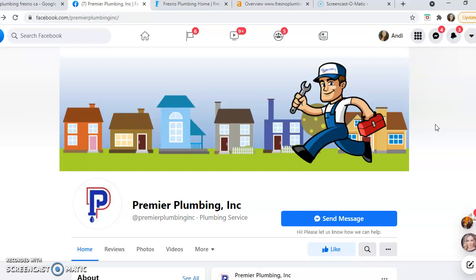I'm going to walk through the three things Google looks for when they're ranking a website. I see that you guys don't actually have a website at this time. So I will also show you the potential customer base that you can bring in with a website and how your investment can work for you.